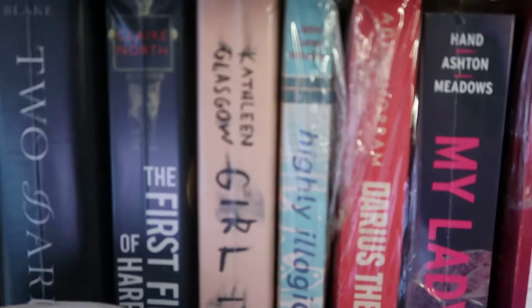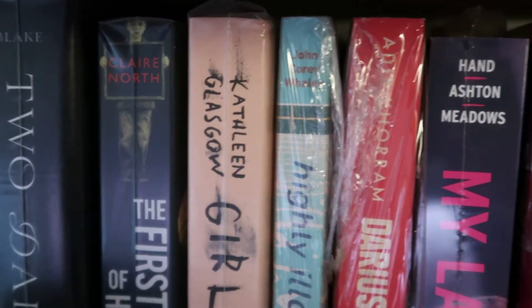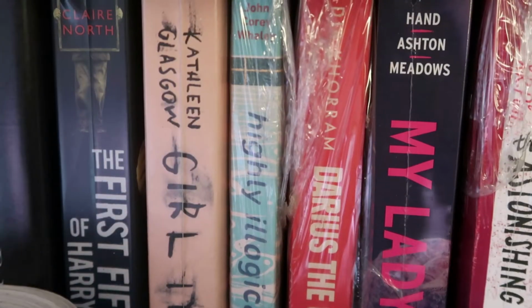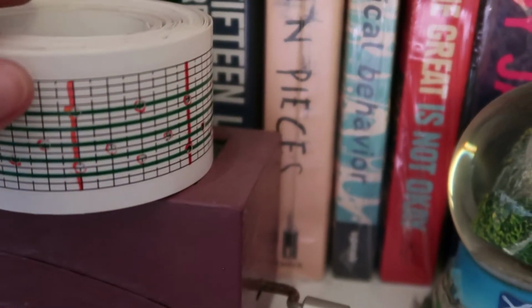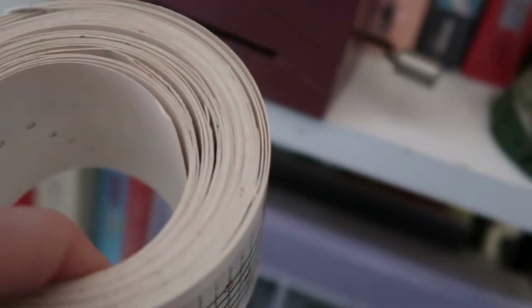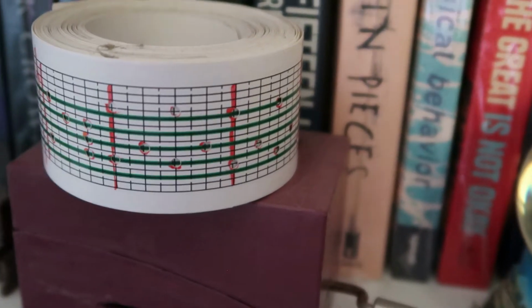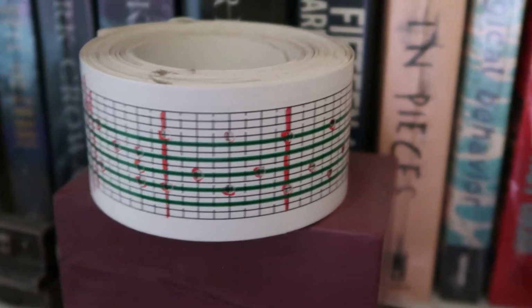We have The First 15 Lives of Harry August by Claire North. We have Girl in Pieces by Kathleen Glasgow. This is a music box that I made myself, and if you play these notes, you get the songs. It's basically just like the opening of Parks and Recreation and Disney songs.